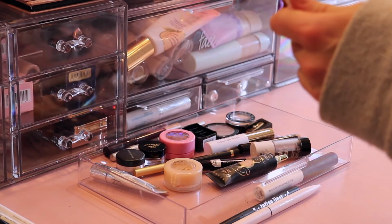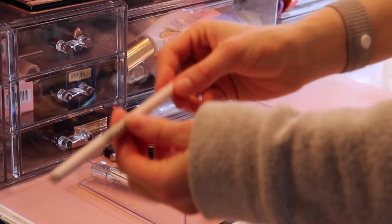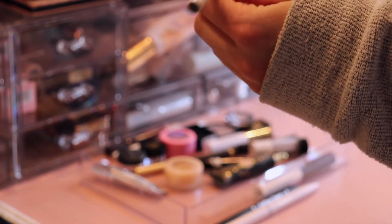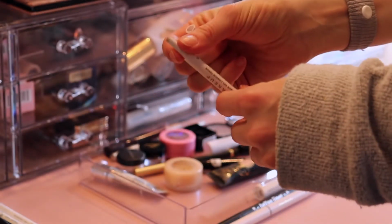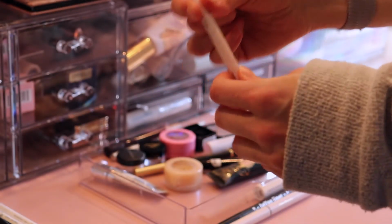This is... no, I think I might have to declutter this. This is the Milk Makeup Longwear Gel Eyeliner. You might be thinking, why do you have so many eyeliners if you don't use them? My mom gives them to me to try. And of course I sanitize them and everything.